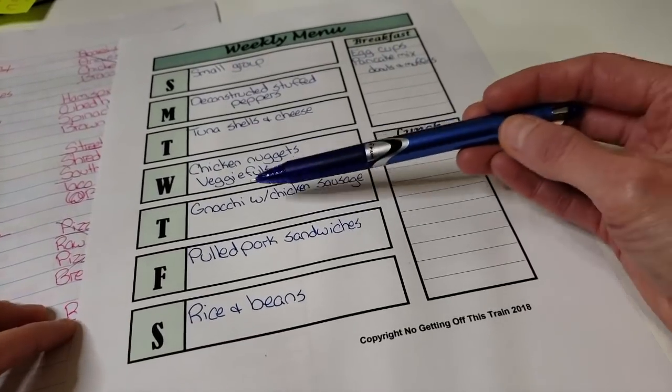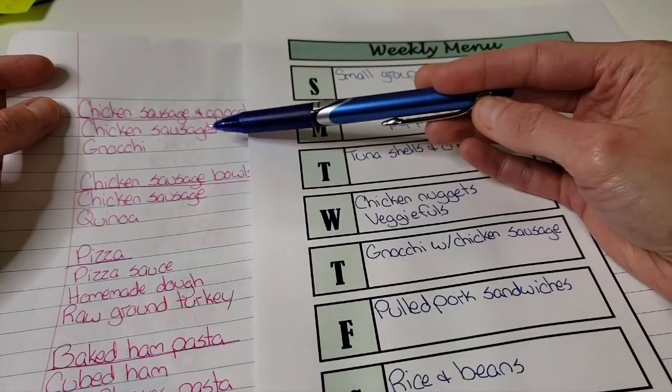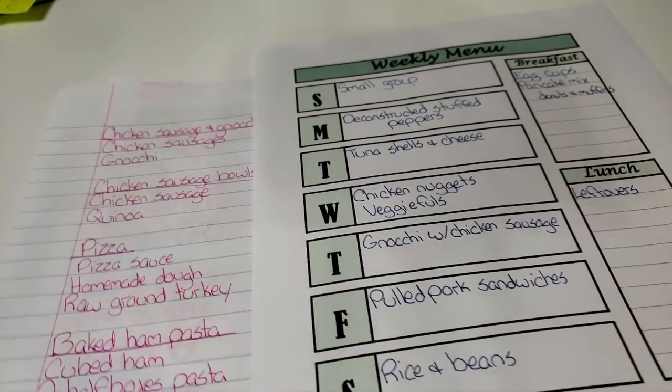Thursday, I'm making some gnocchi with chicken sausage. So as far as the pantry ingredients go, I'm just using up the chicken sausages and the gnocchi. I've got a few more things that we'll be adding to it as well.